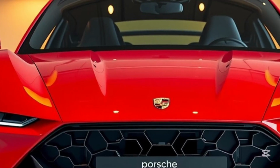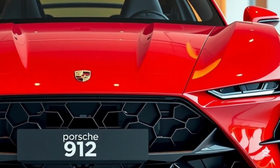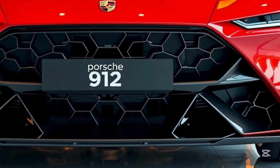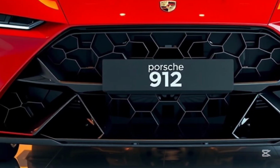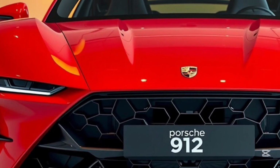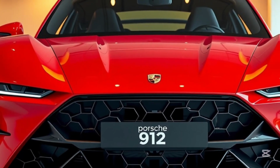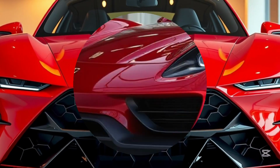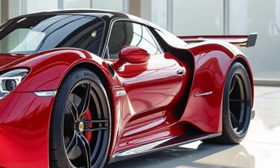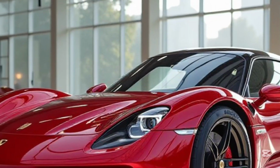Under the hood, the 2025 Porsche 912 houses a 1.5-liter turbocharged four-cylinder engine, delivering an impressive 265 horsepower and 265 pound-feet of torque. This powertrain propels the vehicle from 0 to 60 miles per hour in just 4.2 seconds, with a top speed of 177 miles per hour. The 7-speed dual-clutch transmission ensures seamless gear shifts, while the rear-wheel drive configuration offers a pure and engaging driving experience. The finely tuned suspension and precise steering provide exceptional handling, making every twist and turn on the road a thrill to navigate.